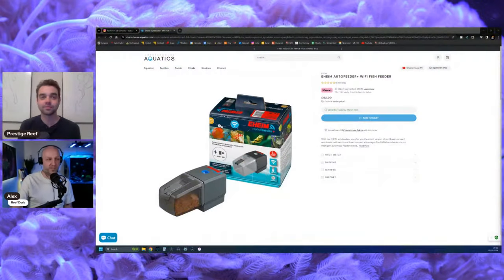So great. But there's an Eheim auto feeder and it's a Wi-Fi version, £93, and I think the standard non Wi-Fi one is half that, and you can normally get it discounted on Amazon for like £30. So I'm not sure. I'd rather have the standard one. This has got some better functionality. It's easier to set up, but I think I'd rather save the money, spend the money on corals.